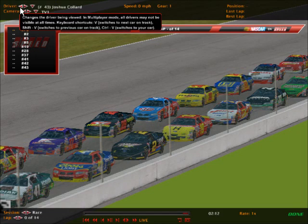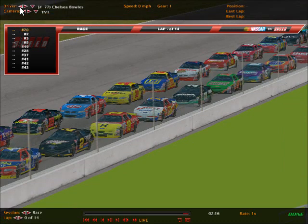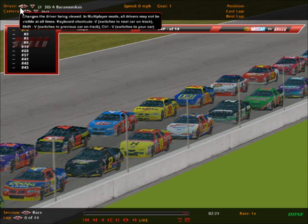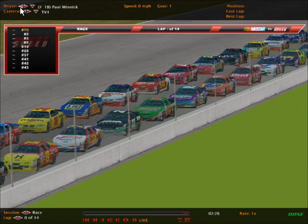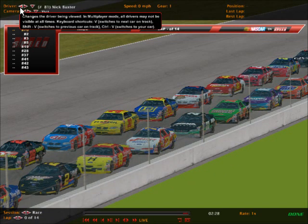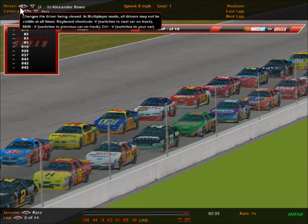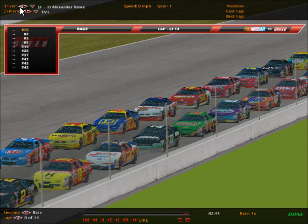Row 6, it's Joshua Collard in car 43 and car number 77, Chelsea Bull sits alongside. Next row down, we'll have car number 30, Audra Baranowskis in the Pennzoil Pontiac, and beside her, another Pontiac, Dylan Poteet in the MB&A Pontiac. Going the next row down, we'll have Nick Baxter in car number 81, a Square D Ford, and beside him will be car number 18, the winner at Bristol this season, Paul Minnick. Next row down, we'll have car number 1, the Hooters Pontiac of Alexander Rowe, and Preston Dive Bomb City Plord in number 15 in the Hayes Muddams Ford.